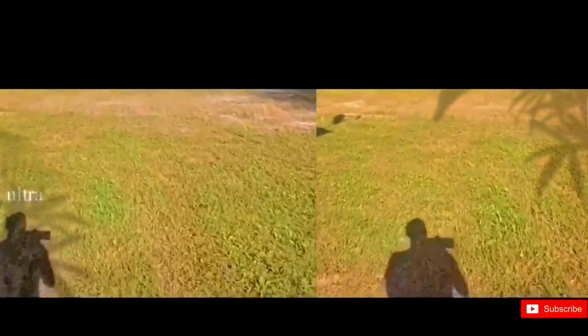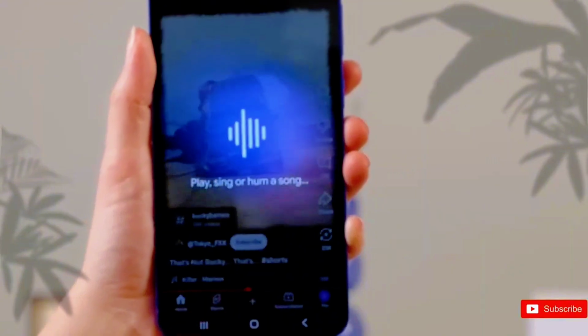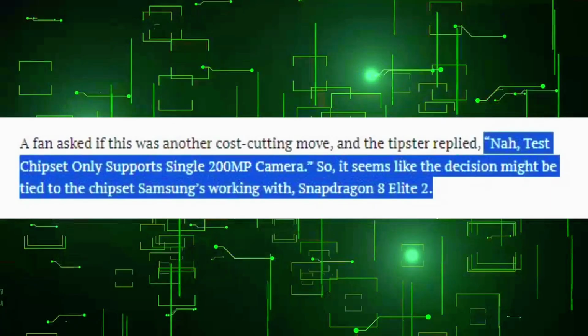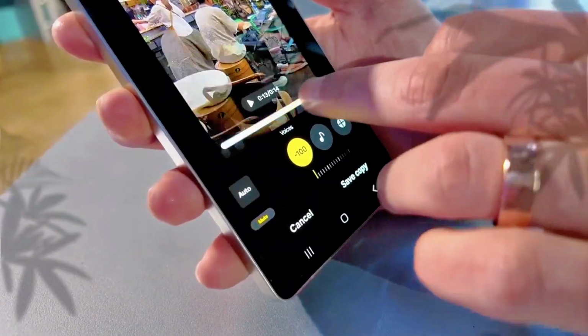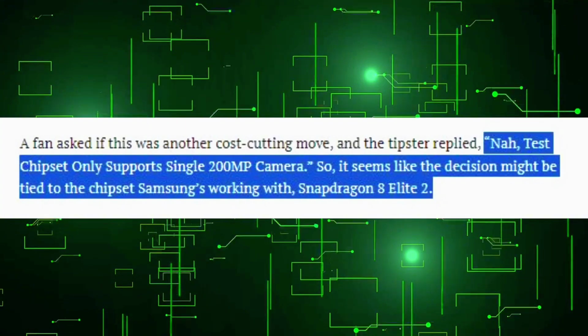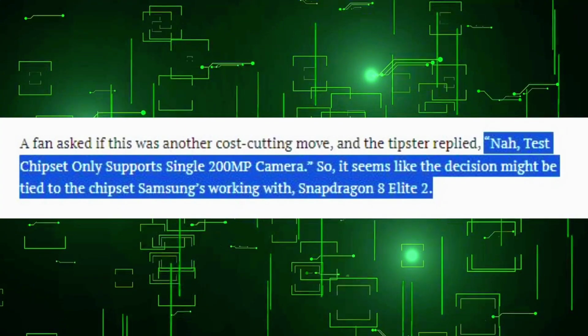Tipster Panda Flash Pro also claims the new camera sensor will include an updated pixel layout, potentially improving light intake and image detail. While the exact benefits of this redesigned setup are still unclear, early leaks suggest Samsung is testing a new 3x telephoto sensor to replace the current 10MP one. This could be a welcome zoom upgrade for photography enthusiasts.